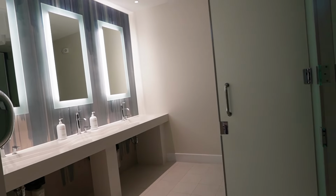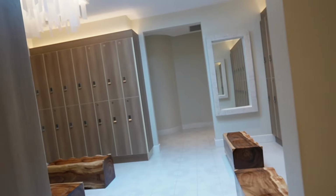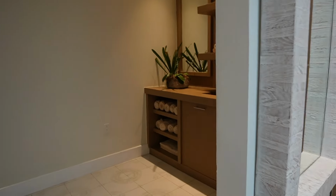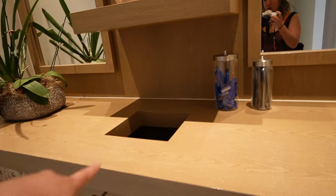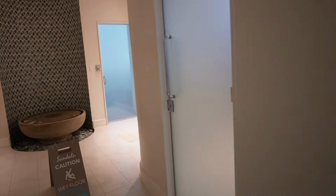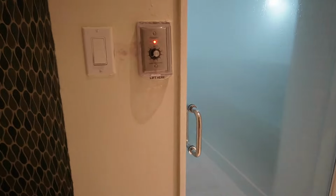All right, I'm trying to be quick because there's nobody here, before someone comes in. They do have sinks and toilets. Over here they have a locker room where you can store your stuff if you need to, but I didn't really bring too much stuff. And on this side they have towels, and if you need a razor, throw the dirty ones there when you're done. And over here, showers. They have three showers, and in the very back is their steam room.